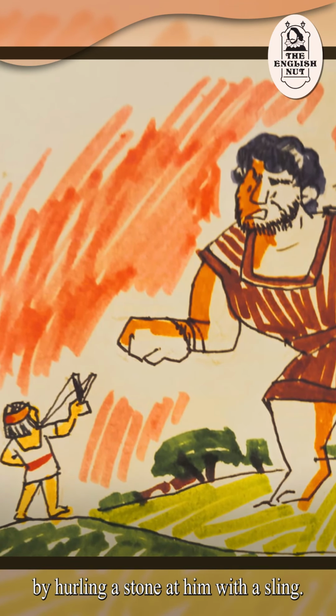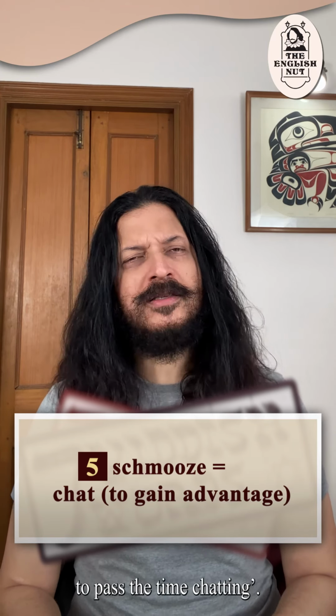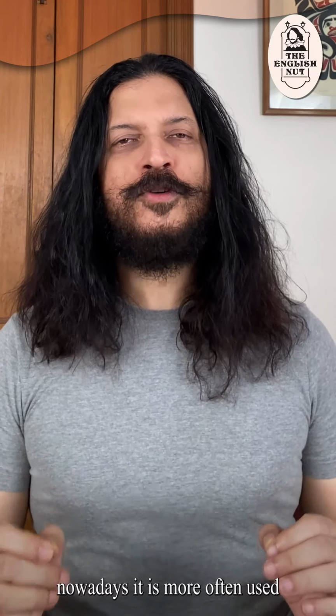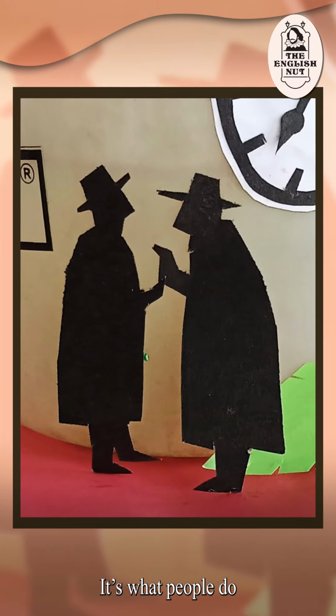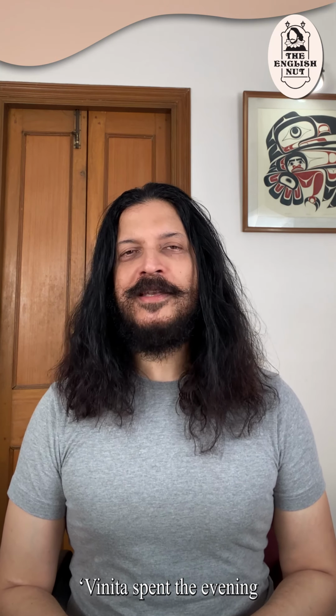The earliest print reference to the use of schmooze in English dates back to 1897. At that time, it meant to have a warm conversation to pass the time chatting, as in Mr. Sen loves schmoozing with the neighbors on Sunday mornings. While schmooze can still be used in this sense, nowadays it is more often used in a different sense, to chat with someone in a friendly manner to gain some advantage for oneself. It's what people do when they attend industry parties with the purpose of networking. For example, Vinita spent the evening schmoozing with journalists in order to get some media coverage for her upcoming campaign.